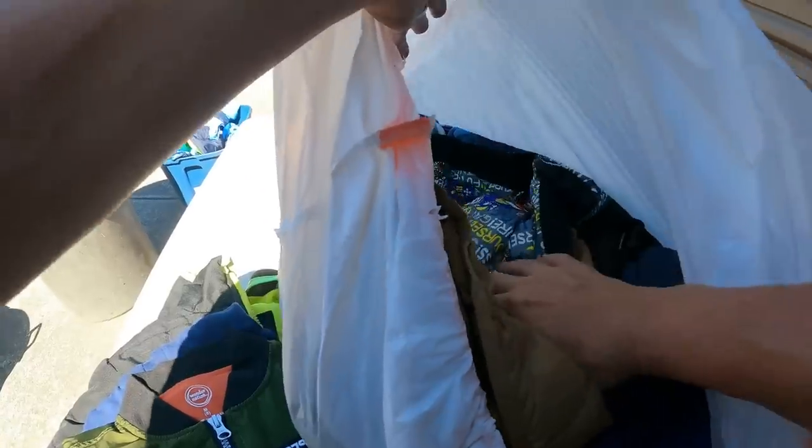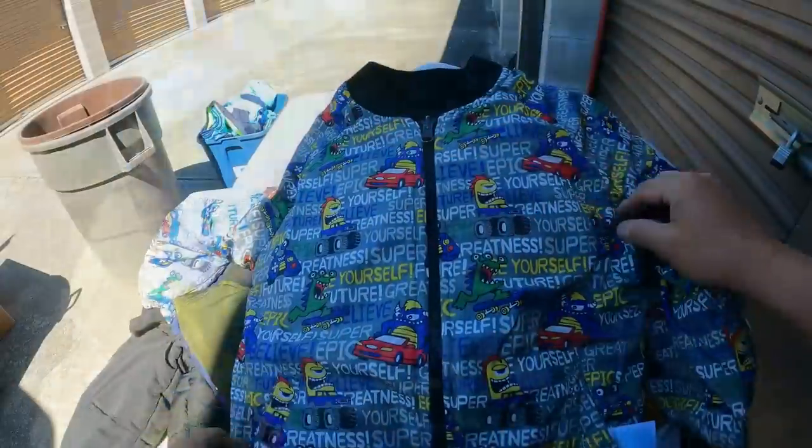All right, let's see what else we got for little kids in here. Oh, yeah, it's good stuff. Look at this. It's pretty cool. All right, looks like it's reversible. But it's just little kid stuff. All right, to the market.